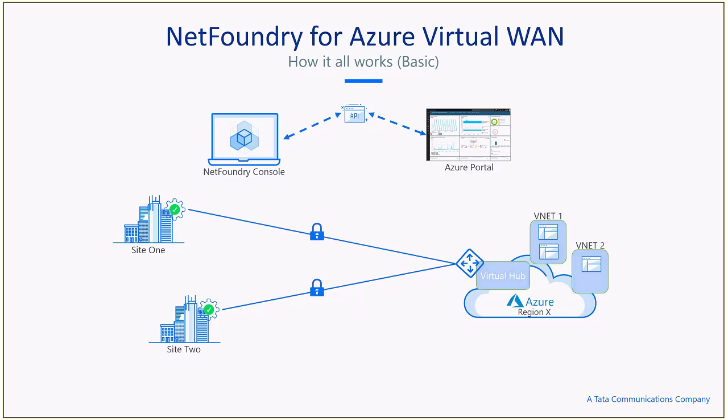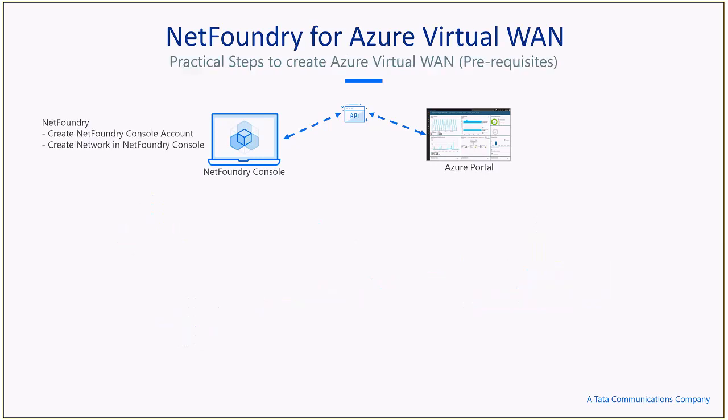Now, as I mentioned before, from a practical standpoint you'll really need two things to initiate this. You'll need that NetFoundry console account. As I mentioned, you can go to netfoundry.io. There'll be a get started free button on there, and you can sign up for an account within NetFoundry. There's a 30-day free trial available. And then obviously you'll need access to Azure, and you'll need credentials from that portal that we'll cover a little bit in the demonstration itself.